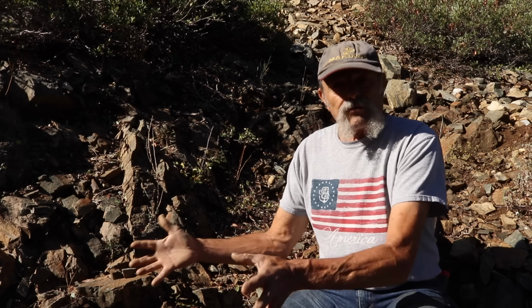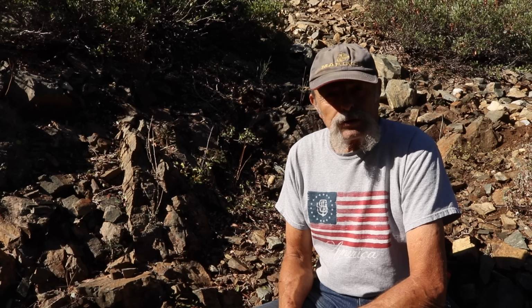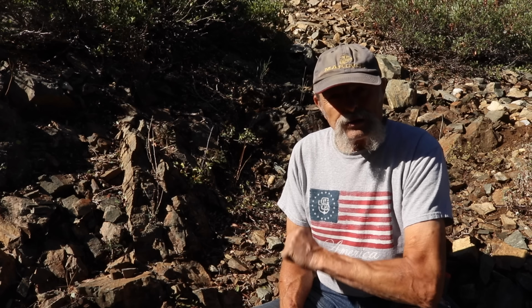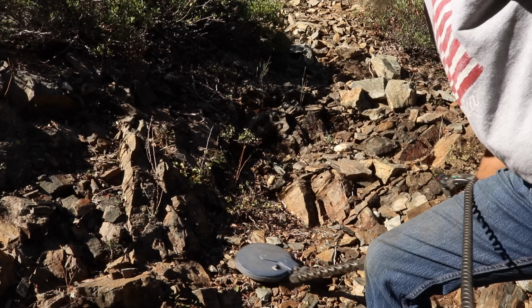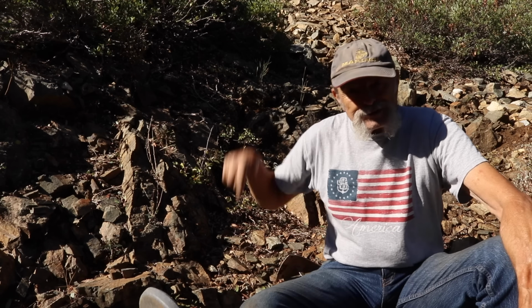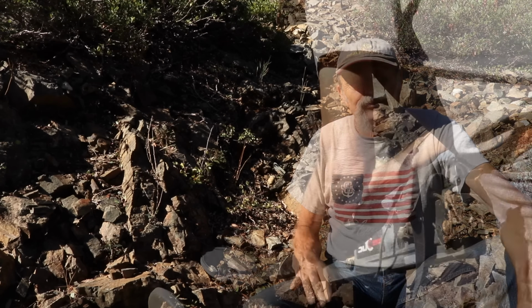So we are now over in the other gully I was going to go into. I'm going to grab the detector. Hopefully you're going to be able to hear the target. I'm going to try it, and then we're going to dig it up. Well, I've got no idea if you heard that. I guess I'll find out when I edit this video. Okay, let's dig her up, see if we got a piece of gold.